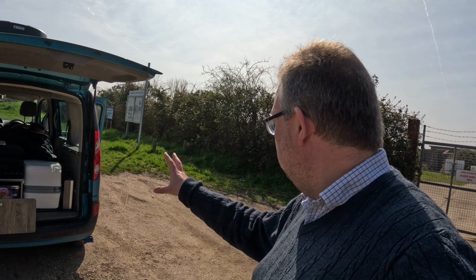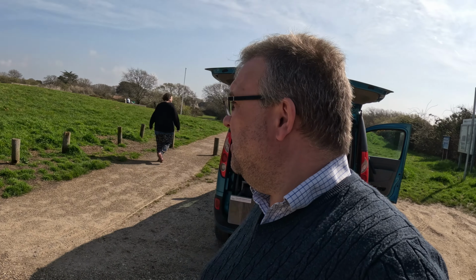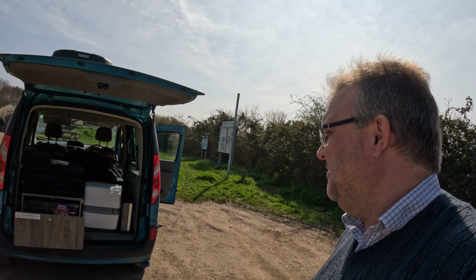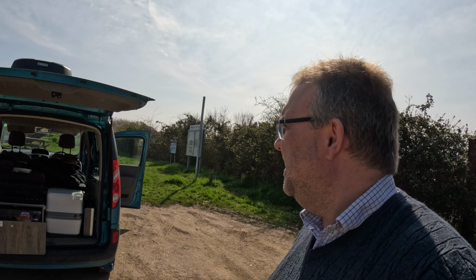So yeah, we found this little space here. Hopefully nobody will want to go in there. We're going to pull the awning across, and as it is so quiet, hopefully we'll be all right. So we're going to settle down and we'll have a cup of tea or a San Pellegrino. Quite fancy a San Pellegrino actually, and we'll set the barbecue up and have our sausages, and yeah, catch you in a sec.